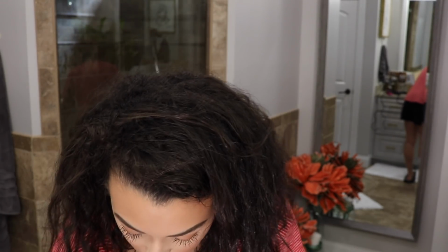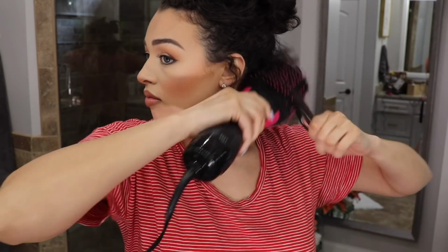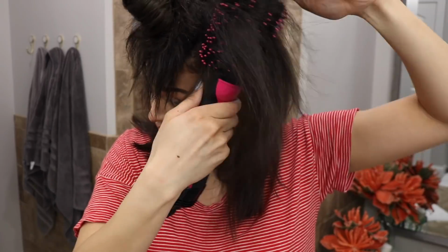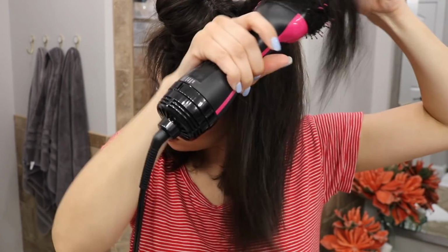But I also use this little straightener in the front of my hair because even though my youngest son will be 3 in July, I always use it around the front of my head, just a little postpartum hair loss, so it's growing back. I like to use this little straightener. It's the brand Plugged In from Sally's. It's like 20 bucks. So the front parts of my hair are straightened.